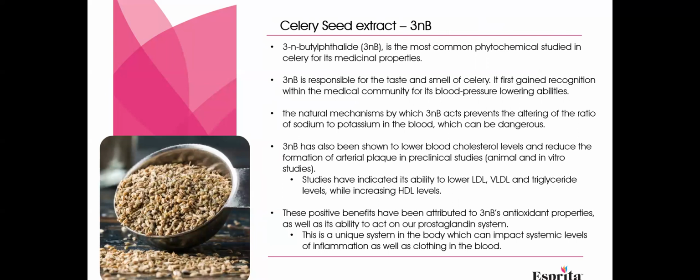And then we have our unique phytochemical that is most studied in celery seed extract. This is our 3N-butyl phthalate, otherwise known as 3NB. This is the most common phytochemical that celery is known for. It's responsible for the taste and smell of celery, and it first gained recognition within the medical community for its blood pressure lowering abilities, which of course, having healthy blood pressure leads to overall better cardiovascular health. The natural mechanisms by which 3NB acts prevent the altering of the ratio of sodium to potassium in the blood, which can be dangerous.